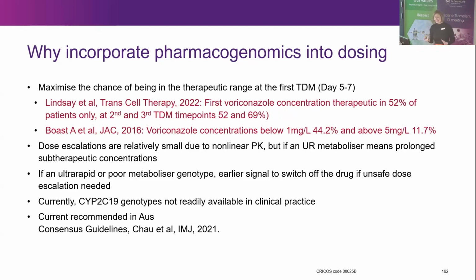The other thing is CPIC, which actually I haven't put the link in these slides. Apologies for that. But CPIC is the Clinical Pharmacogenomics Implementation Consortium, and they produce heaps of different guidelines for drugs and pharmacogenomic dosing. And at the moment, their recommendation for patients who have ultra rapid or poor metabolizer status is to avoid voriconazole, which, I think we hope that we'll be able to get to a more nuanced dosing, a safe algorithm where we could still use voriconazole in these patients.